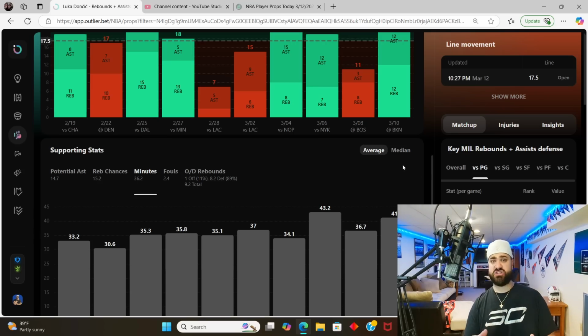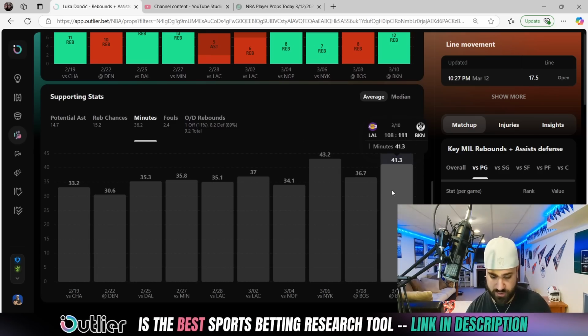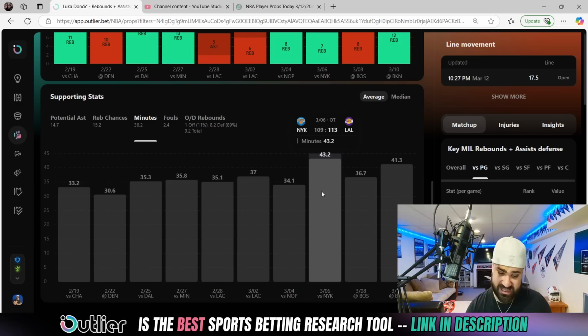Now, especially with LeBron James being out, he has to play more. He has to shoulder more of the responsibility on this Lakers team without LeBron James. You do see the last few games without LeBron here now: 43 minutes, 37 minutes, just about 41 minutes. He's playing a lot more minutes because he has to.